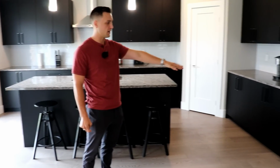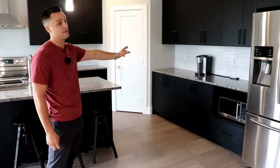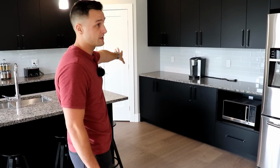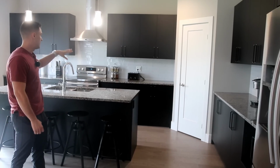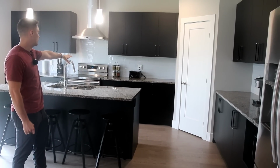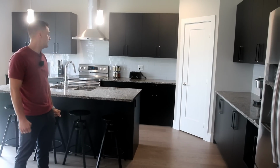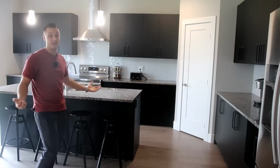So we've got a microwave, we've got coffee machine, that's super important. So we've got the Keurig here, we've got a Costco supply of K-cups, and then we actually went a little bit over and above here and got a fancy spice rack and some nice knives for them to use and a toaster. But that's pretty much it for the kitchen, guys.